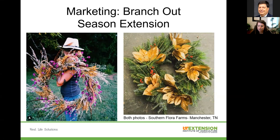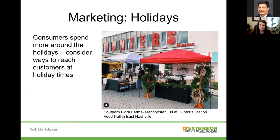So again, this is Southern Flora Farms in Manchester, selling handmade wreaths from their flowers and their evergreen plants on their property. And again, this is another setup in Nashville from Southern Flora Farms, selling wreaths. So again, they're not selling flowers, but what else could you be selling when you're not selling flowers? So still getting your name out there. You can find a customer that might come back next spring to purchase a bouquet from you, or you might find a bride that is getting married in May that wants flowers. So again, any opportunity to keep getting your name out there is a good one. And customers are always willing to spend more money near the holidays. So even though you might not have cut flower bouquets in December, try to sell them something else.